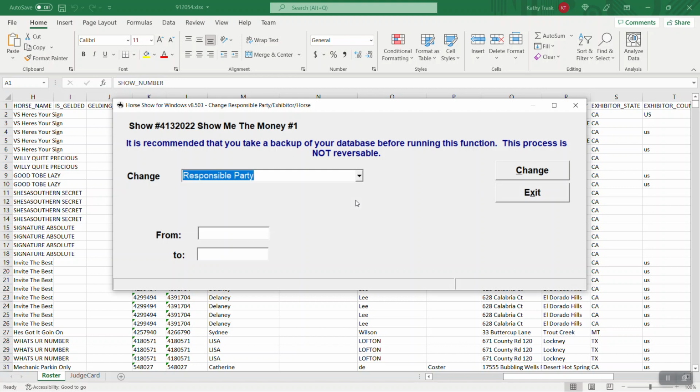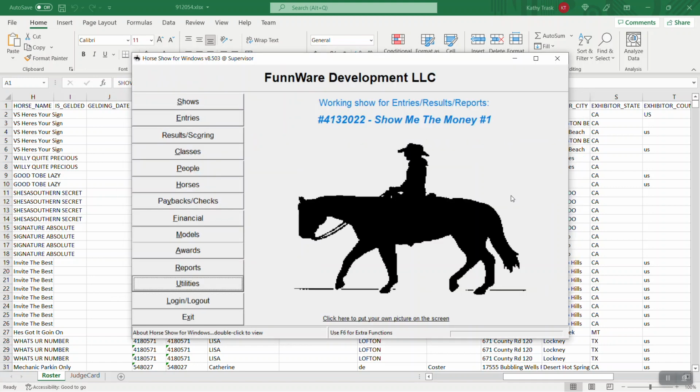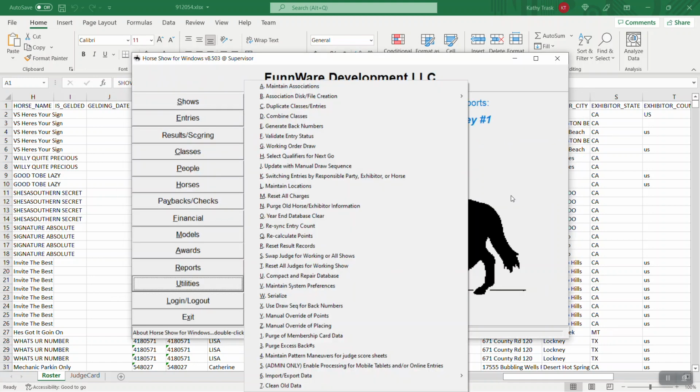What else is on there? The year-end database clear. So for those of you guys, and there's at least half of you in the room now that use the DOS program, you literally could never move from one year to the next without clearing last year's data. The system never let you put in the same show ID, and of course AQHA, I don't know, do you guys use the same show IDs year to year? Or did they just start a new sequence? Okay, so APHA and AQHA, maybe not APHA. Anyway, maybe it's just AQHA. They use the same show ID every year.